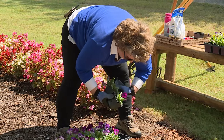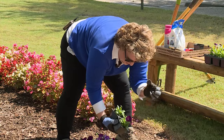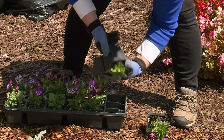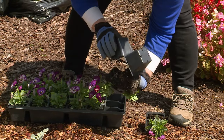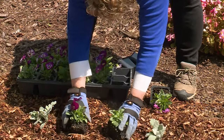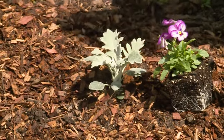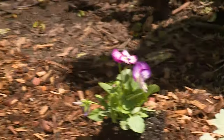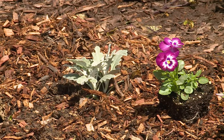When you have containers like this, try not to pull the plants out. I like to put my fingers through them and squeeze the pots a little bit. Let the plants come out by themselves. So how do you know what pattern that you're looking for? Since we have a lot of the other, I wanted to make sure I have some kind of pattern with this particular one. So I've decided to make it in the center and then put the others all the way around it.